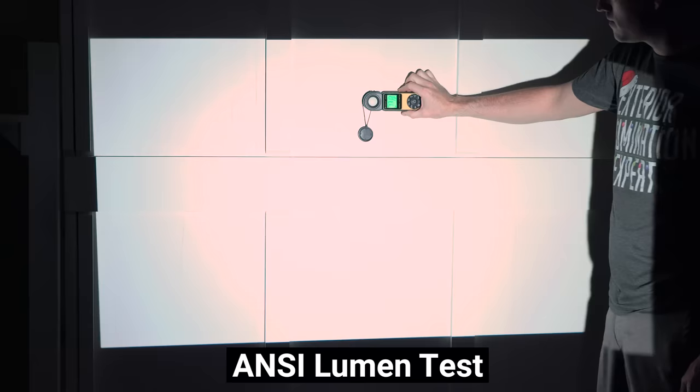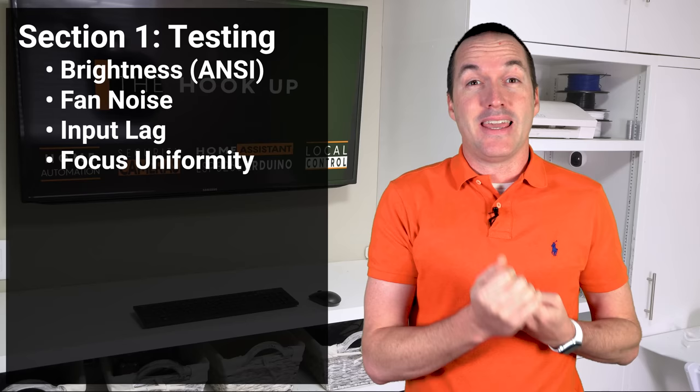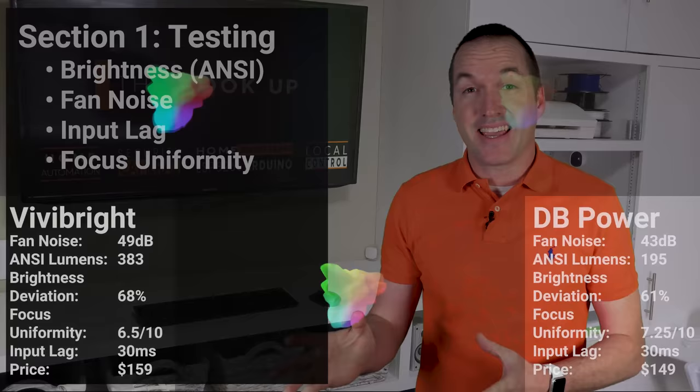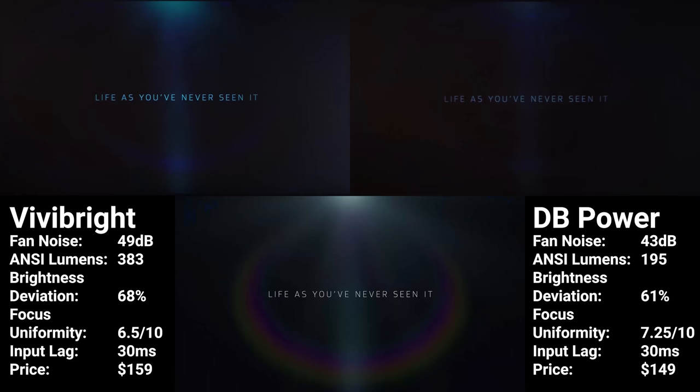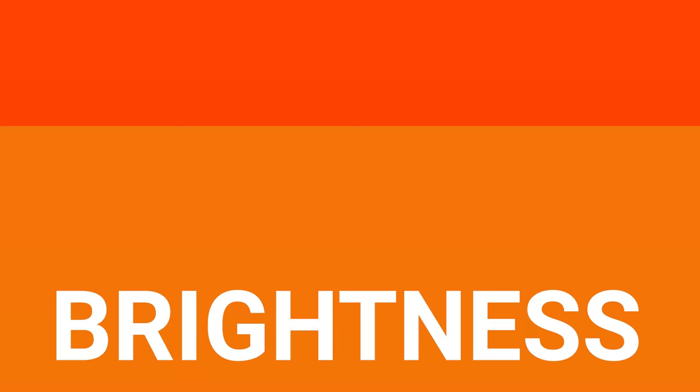In fact, I'm gonna divide this video up into 3 sections. The first section will be everything that I can quantitatively measure, and that's things like brightness, fan noise, input lag, and focus uniformity. And then in the second section, it's gonna be more of a subjective test where I put each projector head to head with one another in a single elimination showdown for things like color accuracy, contrast, vibrance, and overall viewing experience. After that, I'll break down my top 3 picks, look at their software and other features, and help you decide which one is best for you. Let's start out with the measurements for brightness.